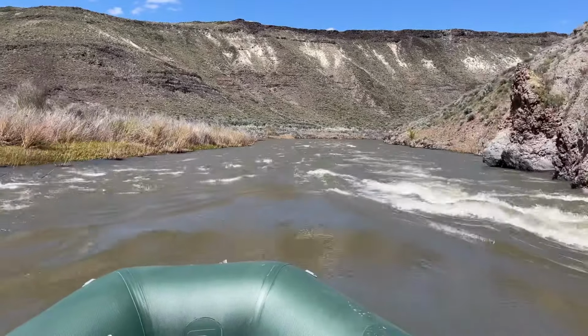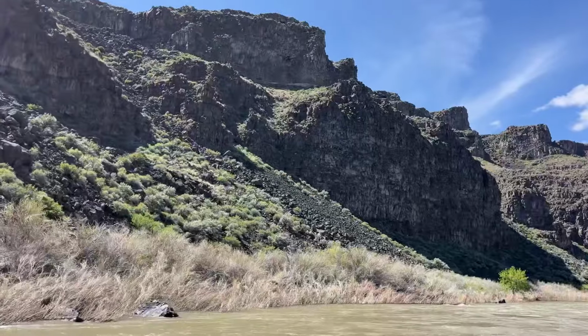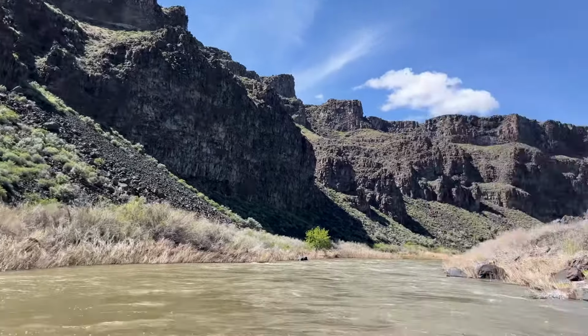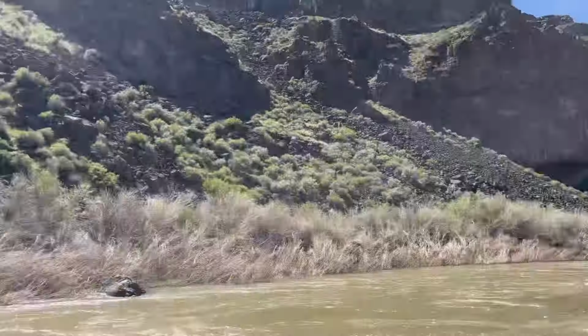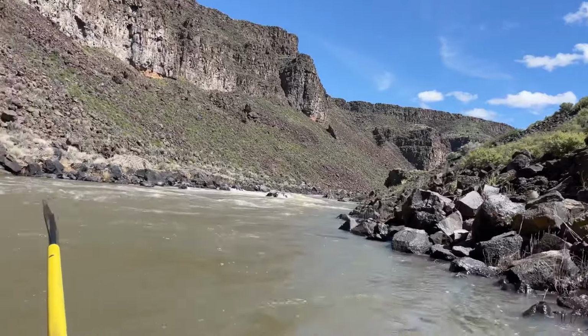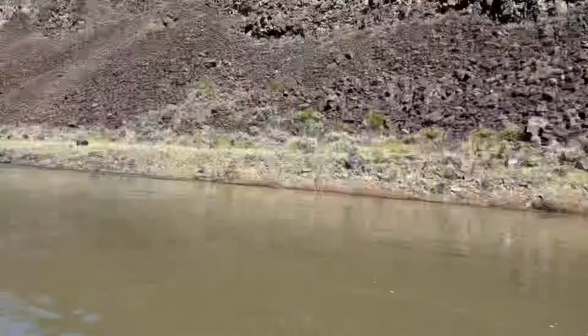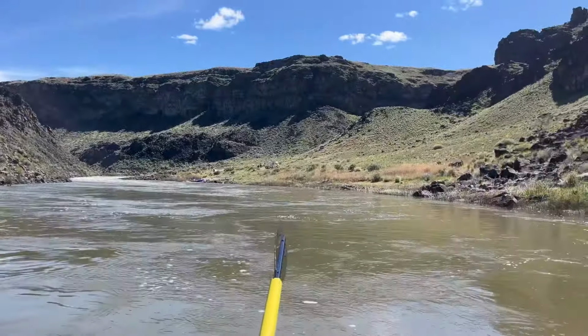Little wave train. A little bit of fun, wave trains. Upset was fun. The water level is pretty ideal for big fun rapids. We had 14 miles. It's called Hike Out Camp out there.